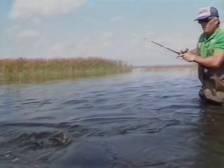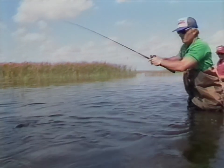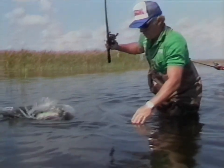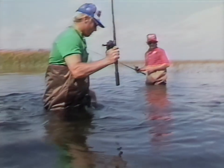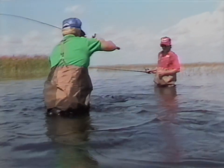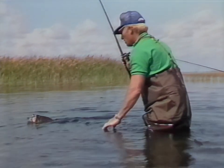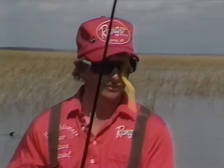We thought those fish were 5, 6 pound fish, and they look a lot bigger. Look a lot smaller in the water. See if I can get him. Come on, boy. Wait a minute, he's going around this other way. Wait a minute, Steve. Come on, bass. Come on back here. Come on back, come on. Jump one time.